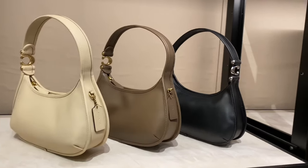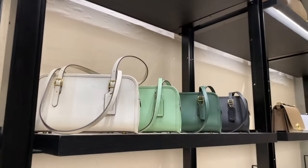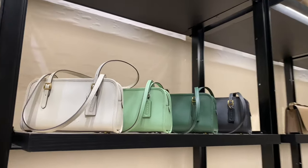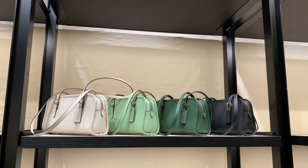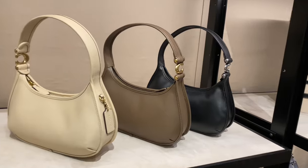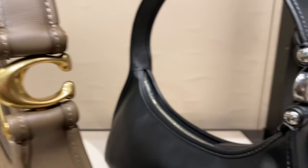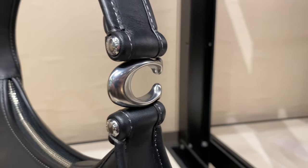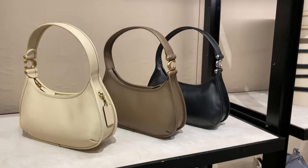It's time to get Percy at Coach Retail with two brand new bag styles. First up, we are going to be looking at the Eve shoulder bag. Comes in three different colors: black, dark stone, and ivory.